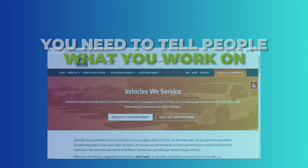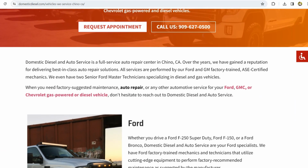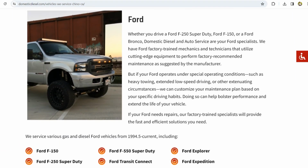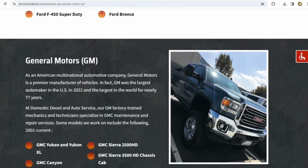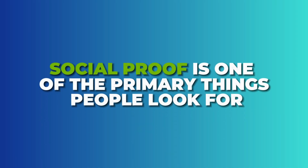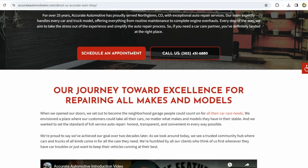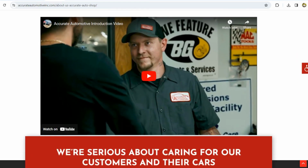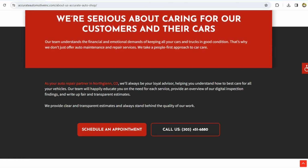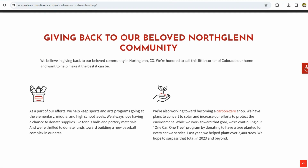Number eight, you need to tell people what you work on. If you're a generalist shop, you can get away with telling them that you work on all makes and models. But if you're a specialty shop, you need to be detailed about what vehicles you work on. Number nine, social proof is one of the primary things people look for. Your obvious social proof is your reviews, and you need to have them on your website. But other social proof includes memberships to industry associations, your local chamber of commerce, and even community involvement.